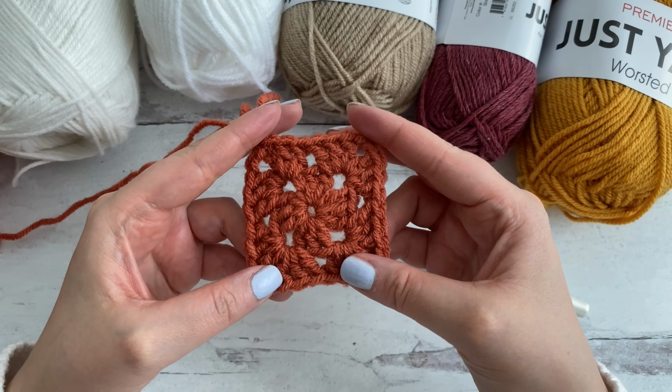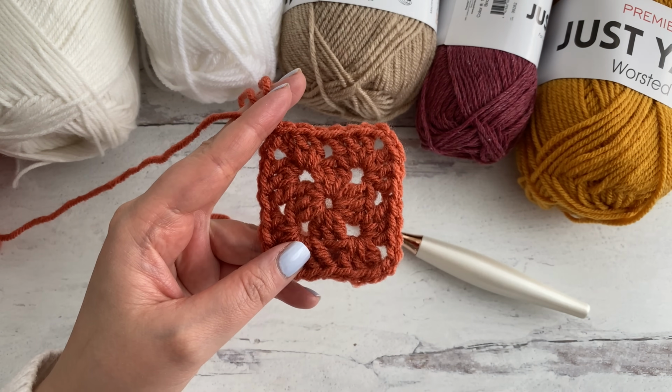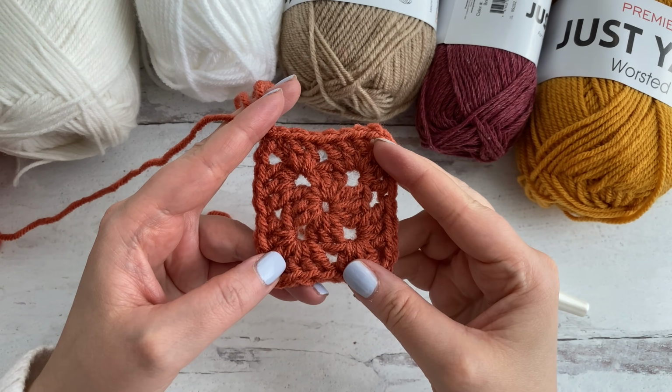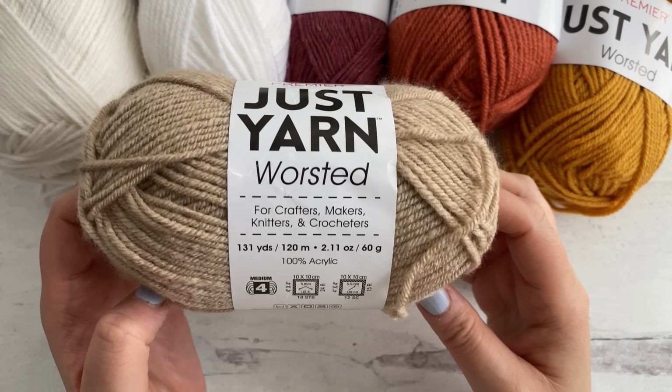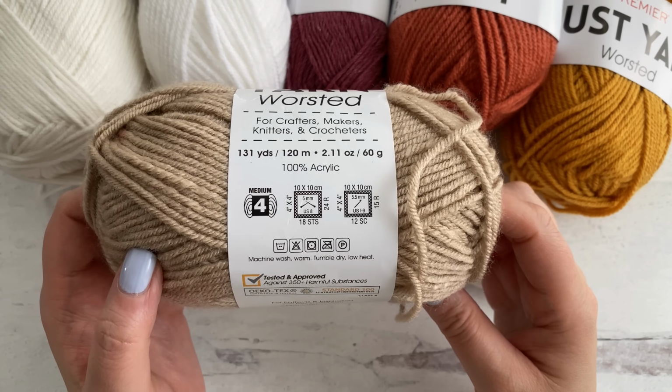And here's my sample square. How gorgeous is that? I love the stitch definition, and I just think that it's an all-around great yarn. Now I want to work up a knitted swatch in the Just Yarn Worsted. So this is the same yarn as the other one, but just a different color.